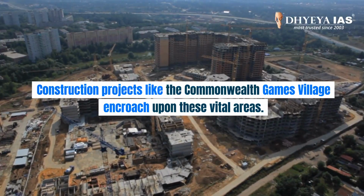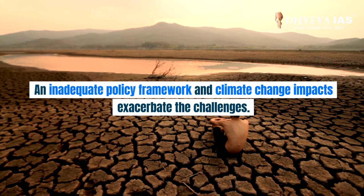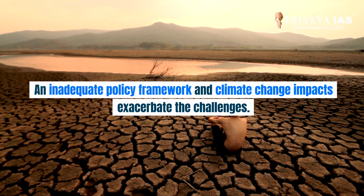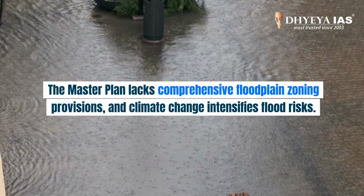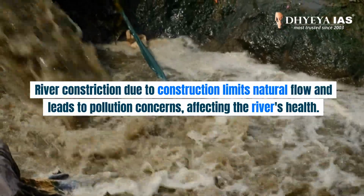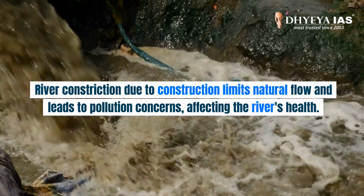Construction projects like the Commonwealth Games Village encroach upon these vital areas. An inadequate policy framework and climate change impacts exacerbate the challenges. The master plan lacks comprehensive floodplain zoning provisions, and climate change intensifies flood risks. River constriction due to construction limits natural flow and leads to pollution concerns, affecting the river's health.